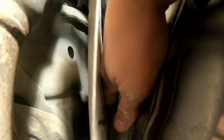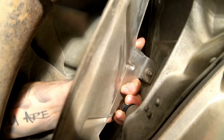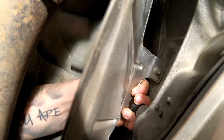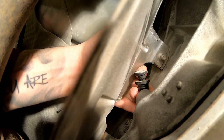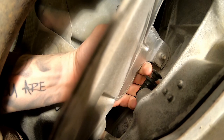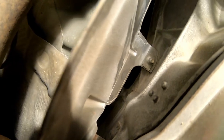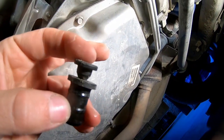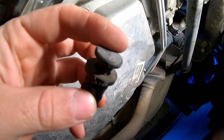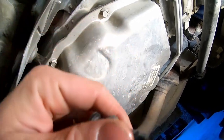Might just stick my hand up there. Kind of wiggle it around a little bit. See if I can come through the top side. There we go. Alright. So that right there, see that? That's the plug. This piece goes in, and then this pushes in, basically expands that and locks it in. So, pretty simple. That is your fill plug.